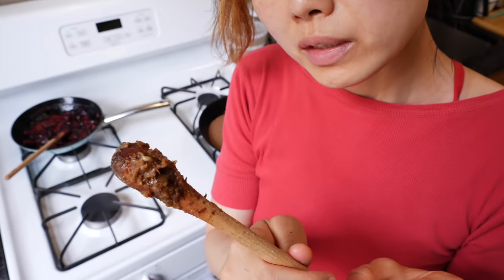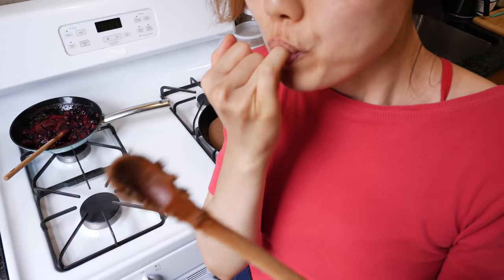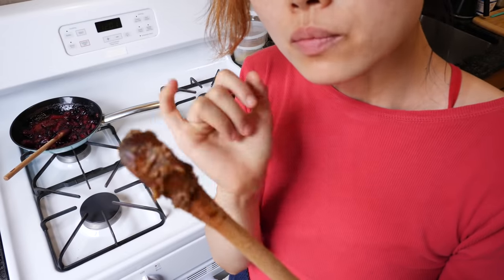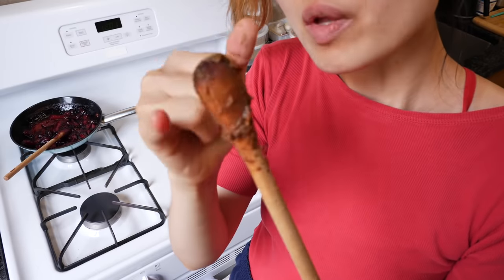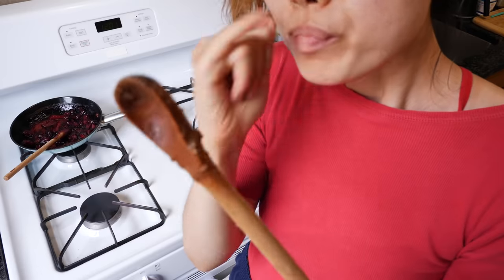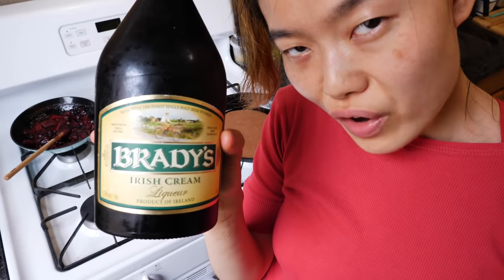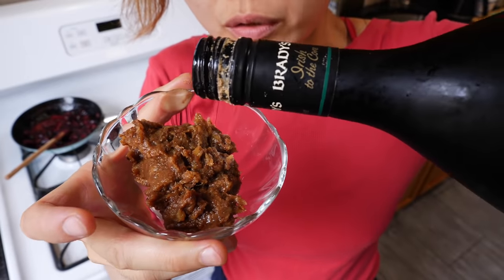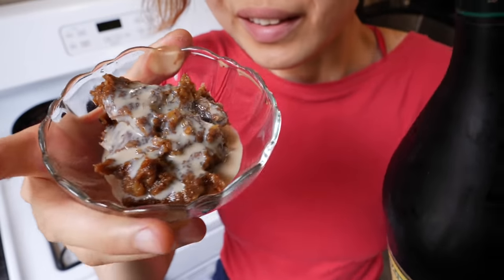As for this banana thingy-majiggy that we made, I'm not sure how I feel about it. I can taste the coffee, but it's a little bit acrid. The banana is a little bit fermenty and alcoholic. And overall, this is just very strong. I think the only way to fix it is to go even stronger. A little bit of sugar, a little bit of cream, and a little bit of alcohol. Yes.